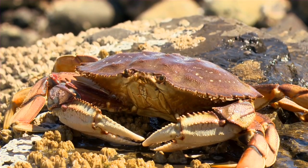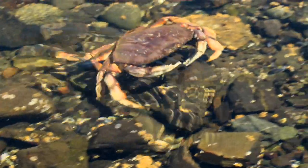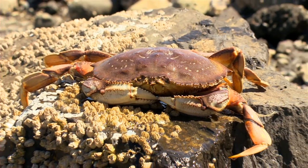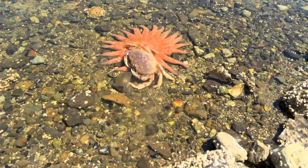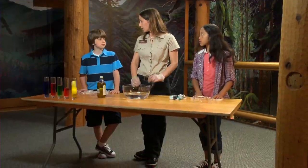A meat-eating predator, the Dungeness crab prefers to hunt at night on the sandy ocean floor amongst aquatic cover like eelgrass and uses its large claws to tear open mussels and clams. This large crab is commonly found on dinner plates and is considered a sustainable seafood. It's important not only for their health, but for ours as well, that we keep the environment they live in toxin-free.